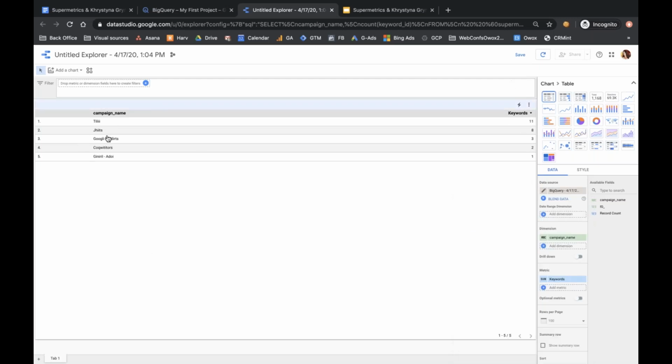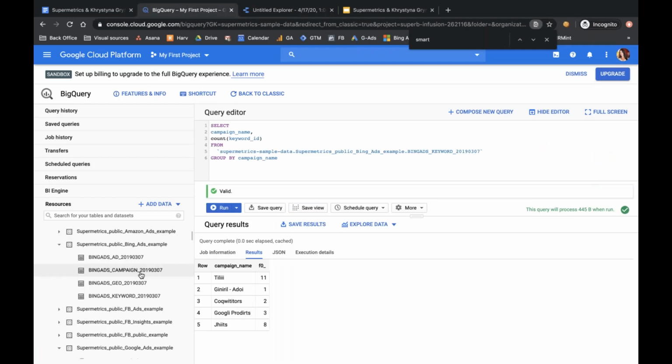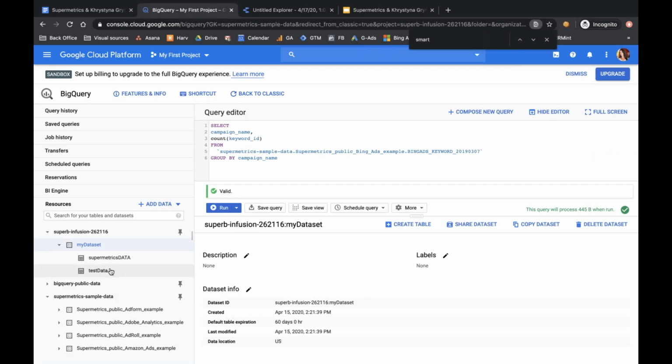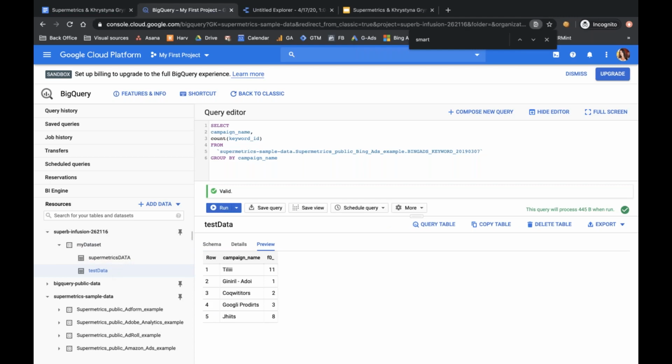So here we use Data Studio Explorer. Let's click on Save. Whenever you play with the public or Supermetrics data, it's possible that when you save it, it doesn't really give you access to this data. So sometimes, if I do some tests, when I create a query, I create a table based on the result of this query.